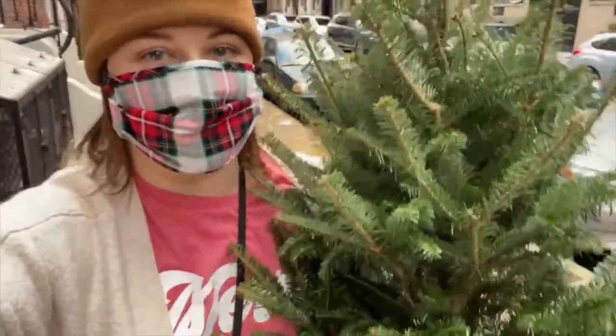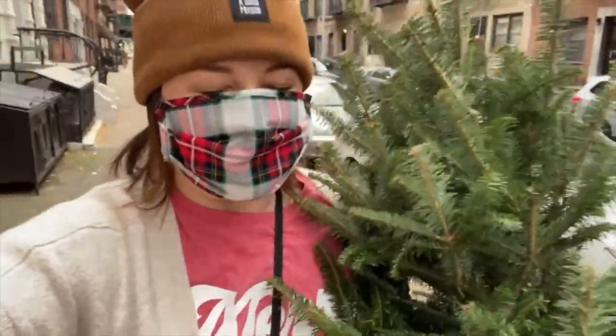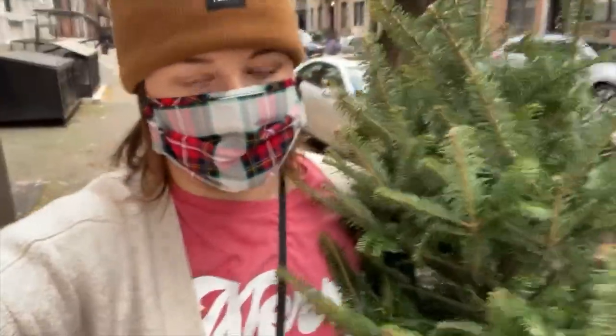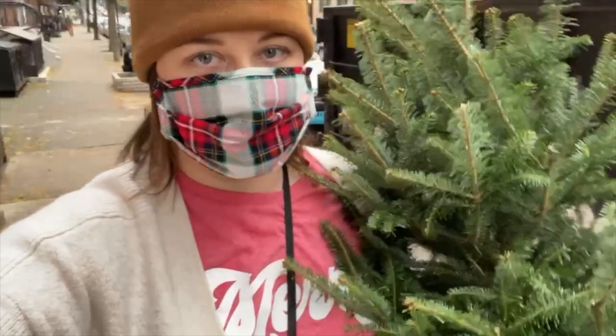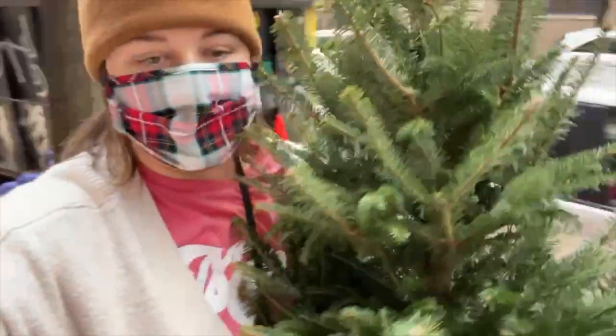So we're getting a tree and he called me that he had a package for me. And I was like, can you please just leave it? Because I'm not home. So hopefully we're about to walk in to the package, but got this tree. How much did you say this was?